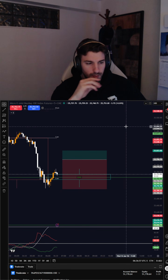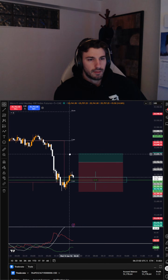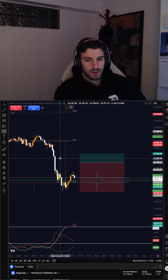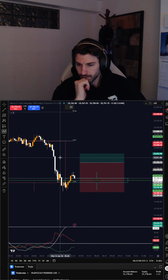I'm thinking it could keep dumping, and that's why I'm not worried, but I won't take a trade if we just start printing those 5-minute bearish candles.